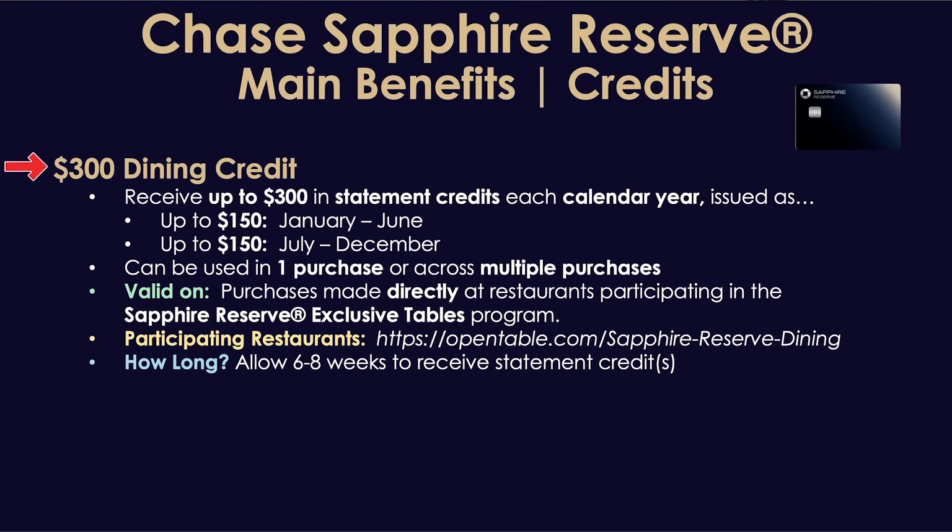For those of you who like to eat out a lot, this next benefit is for you. It's a $300 dining credit. This gives you up to $300 in statement credits every calendar year, issued as $150 January through June, and another $150 July through December.